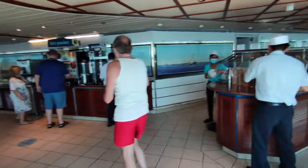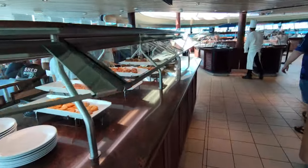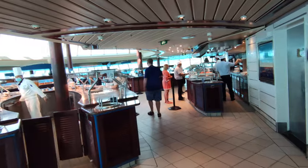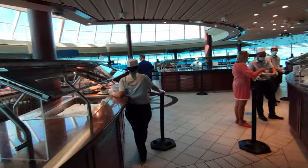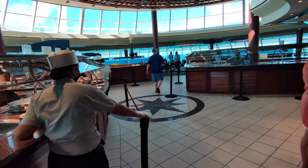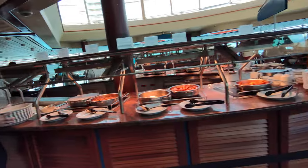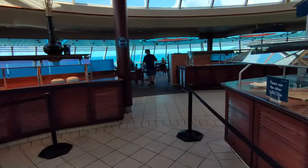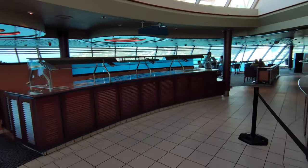Lots of choices here. Cereals, teas, coffees, croissants, cakes. Over here you can have an omelette made. You've got choices of toast. I think there's, what's that stuff called? Porridge over there. And you've got bacon, sausage, and everything over there. And some fresh fruits over there. Plenty of seating with some beautiful views as well.